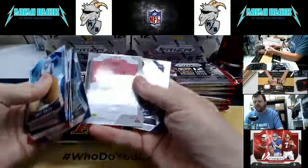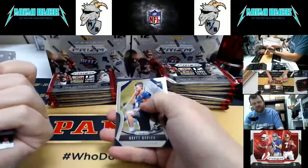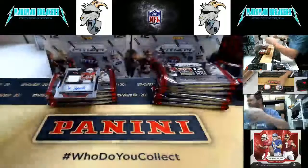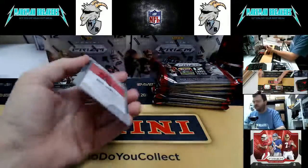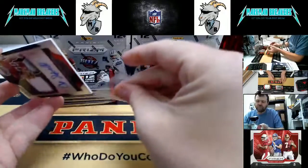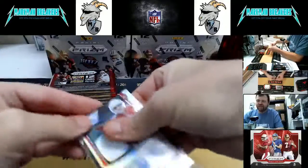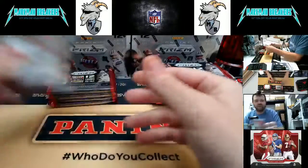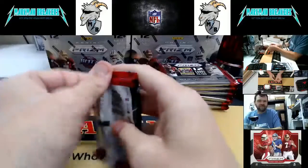And speak of the devil, here we go. Right off the bat, second pack, first autograph in, number to 260, Andy Isabella, Arizona Cardinals. So right off the bat, we get an Andy Isabella. That is a case hit, folks. Case hit for the Cardinals. Again, that's number 260.